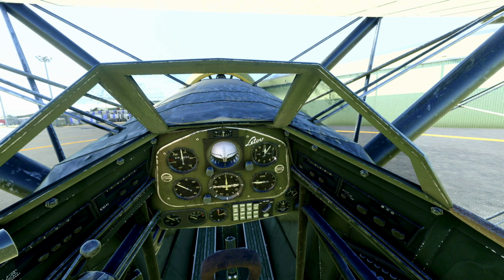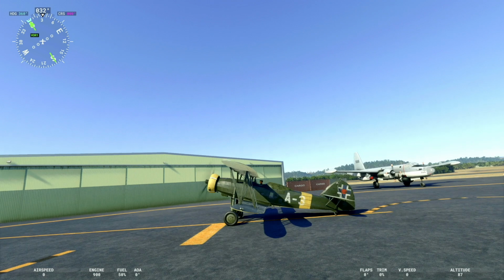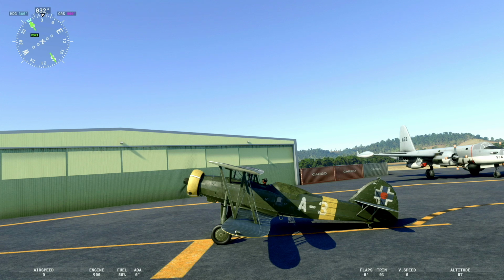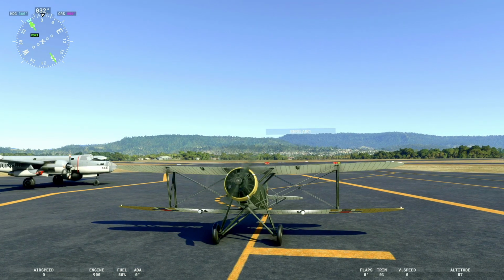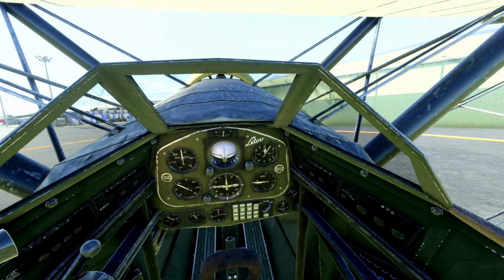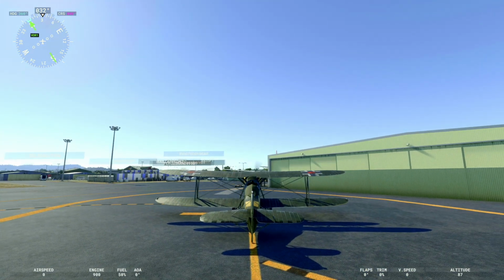Alright, let's get out and have a look. So there we go. Sounds okay. I would expect more of a deeper thump for a 9-cylinder radial, like the Coronado has done theirs. But anyway, let's hop on into the cockpit. Let's take her up. Actually, what we'll do is come back here. Sorry about this. Rightio. Handbrake off.